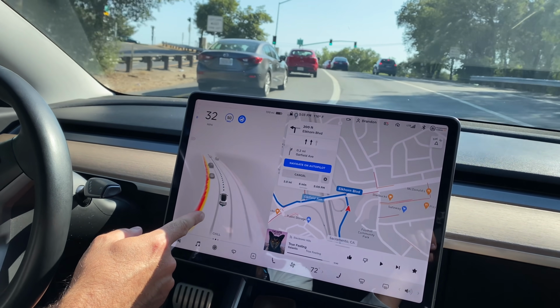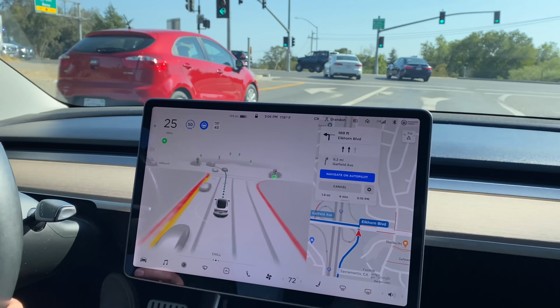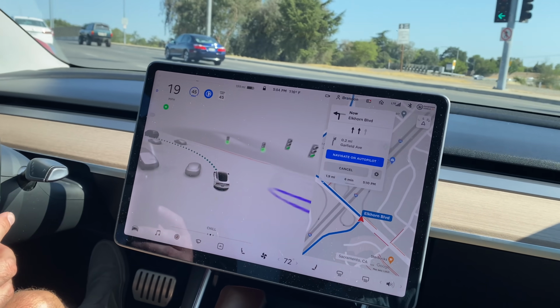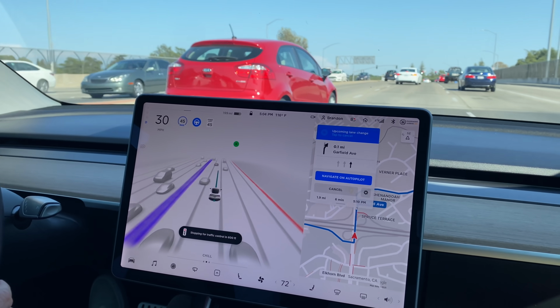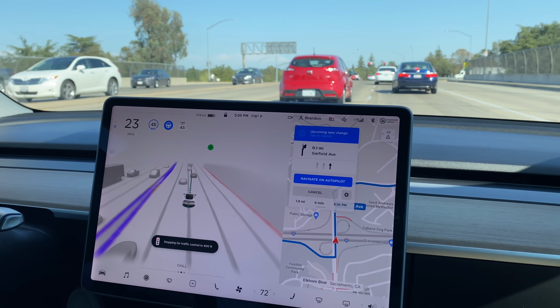So I love the new visualization. The thing about Tesla Vision is it is so much more accurate for Autopilot on the highway. It actually took that left turn. And look, even that car crossed over the lane and it still handled everything. Yeah, horrible driver. We were fine.